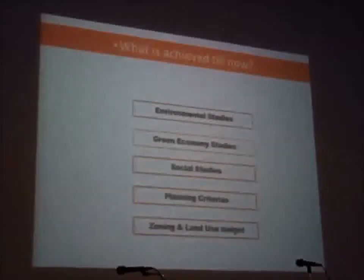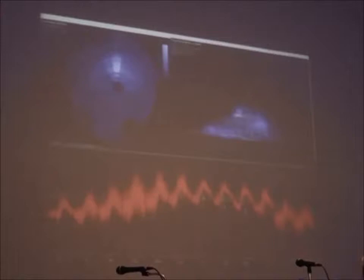So what we have achieved now is that we try to focus on the environmental studies, green economy studies, social studies, planning criteria, zoning and land use budget. But because of the limitation of time, we have started with the climatic analysis. It's not sometimes, it's always one of the bases for environmental planning, which should be addressed carefully, and we tried to address this.